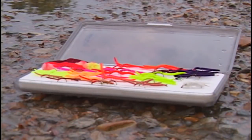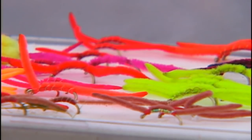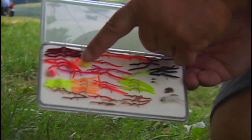While there's a wide variety of flies that are used on the White River, the two main flies that we use on today's show are the San Juan worm and the yarn egg pattern.